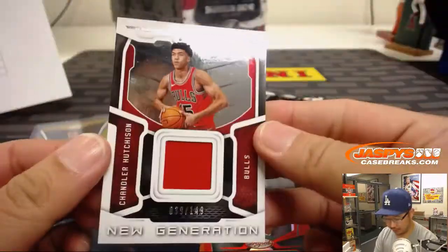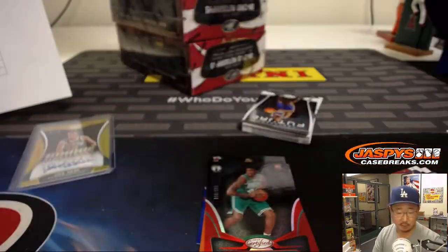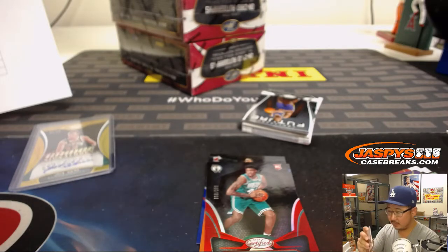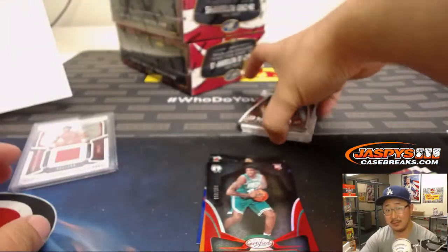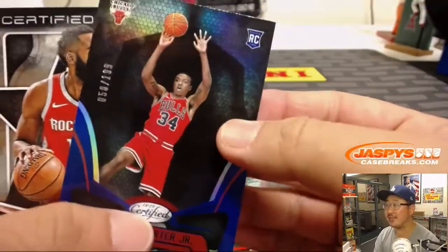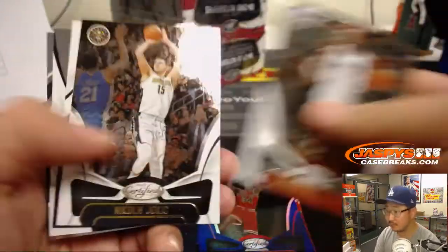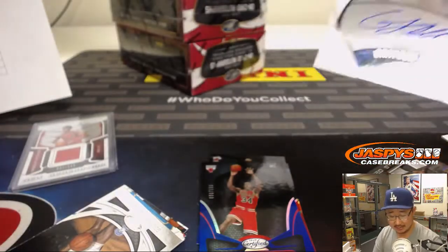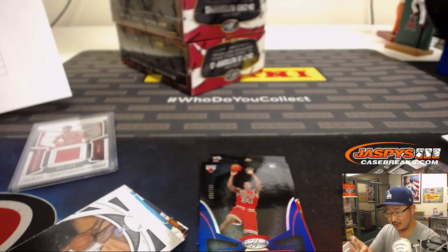There's New Generation, Chandler Hutchison, 39 out of 149, New Generation relic for EA and the Bulls. Starting your Hutchison PC, EA. EA is really looking for this guy, though. Out of 199, Wendell Carter Jr., Mr. Wendell. There's Grayson Allen, certified potential for the Jazz, James Schissler with the Jazz. Has he been playing? Is he getting minutes? Does he have certified potential?